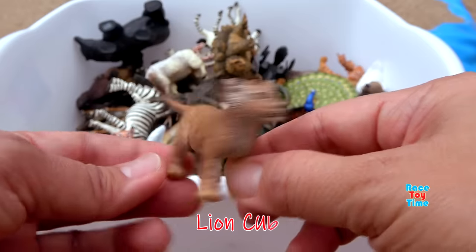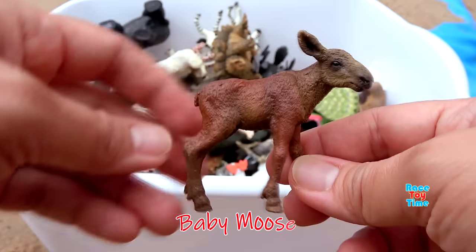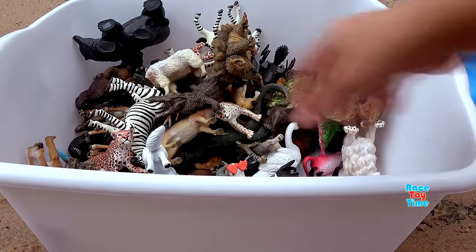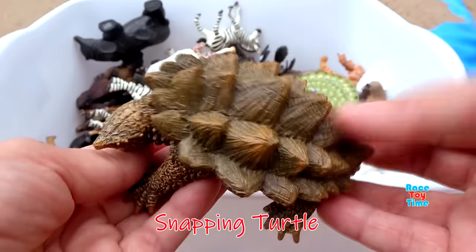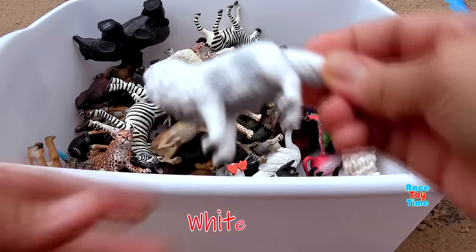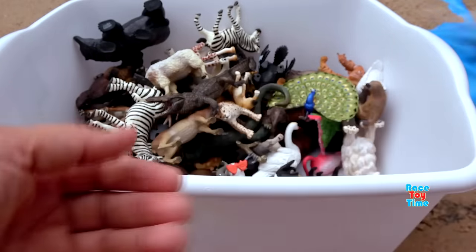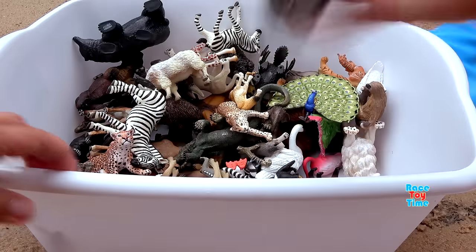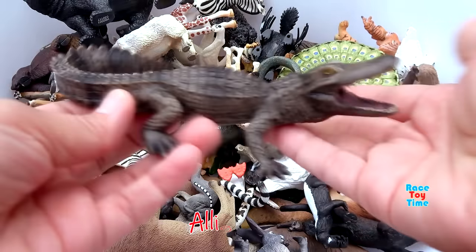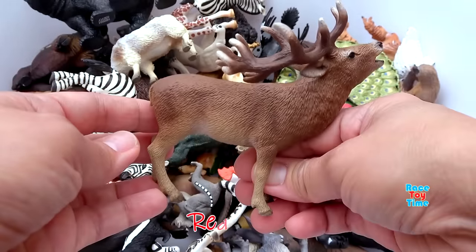Here's a lion cub. Here's a baby moose. Snapping turtle. Next, we have a white fox. Wolverine. Alligator. Red deer.